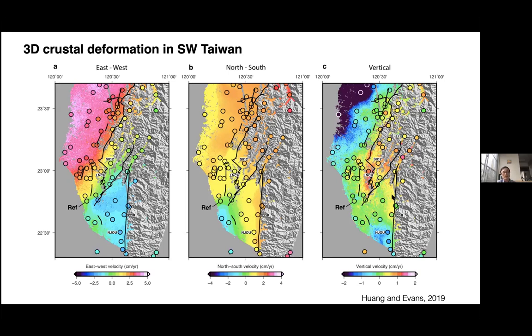So on the right-hand side, you can see it's showing you quite a lot of detail about vertical motion. Here again, we are seeing this huge amount of land subsidence in the coastal area due to groundwater pumping. And also in this corner, you are seeing a lot of groundwater pumping. But here, you are actually seeing quite a lot of uplift.